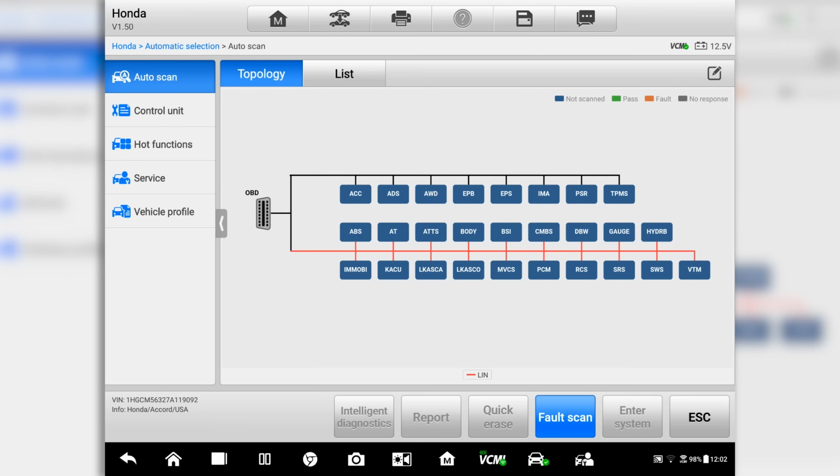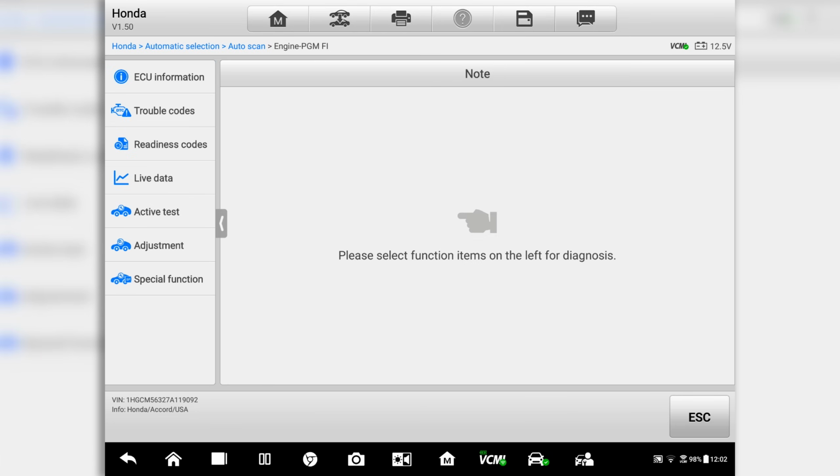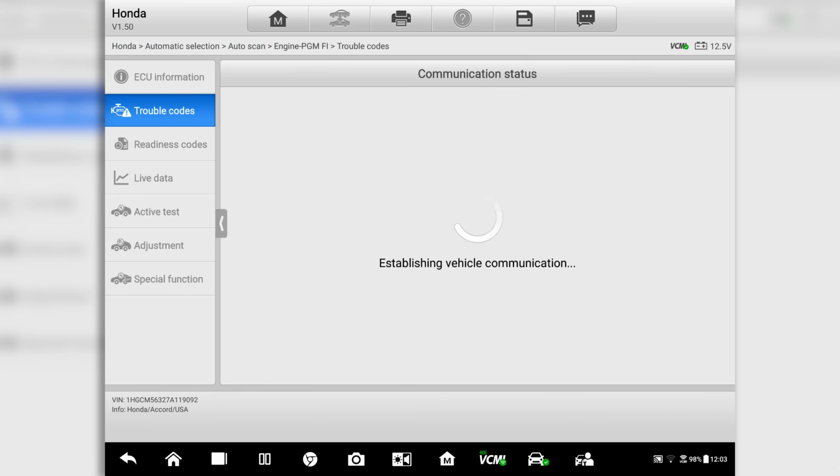I'm really not worried about a full code scan for this. I'm just going right to the engine computer. PCM is my guy. For what we're doing here, engine computer's fine. We don't need to do a full system scan, and this thing's taking forever as it is. I would imagine we'd be here for a long time for a full system scan. All right, so we'll go trouble codes, see what we have.